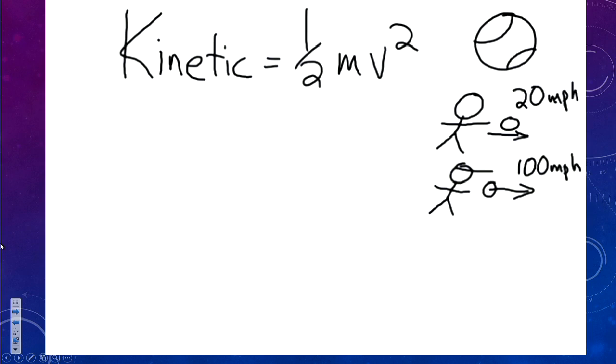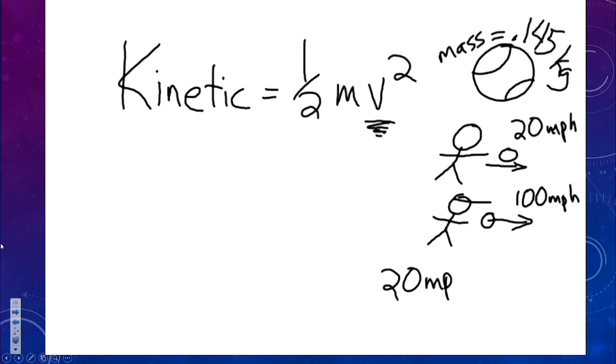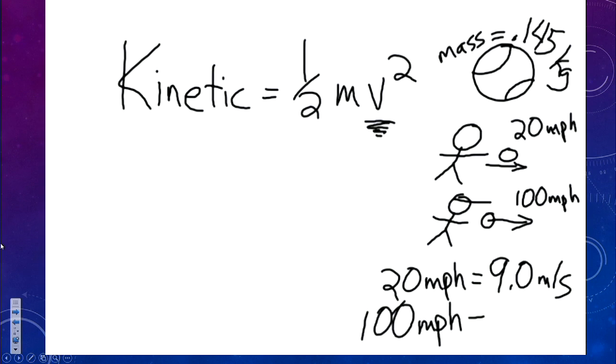First of all, we have to figure out the mass of the baseball. Mass of a baseball is 0.145 kilograms. And since we're doing kinetic energy, the only other value that we need is the speed. If you throw a 20-mile-an-hour pitch, that's roughly 9.0 meters per second. Remember, on all these, we always have to convert to meters, or meters per second, excuse me, if it's a velocity. A 100-mile-an-hour pitch, then, is roughly 45 meters per second.